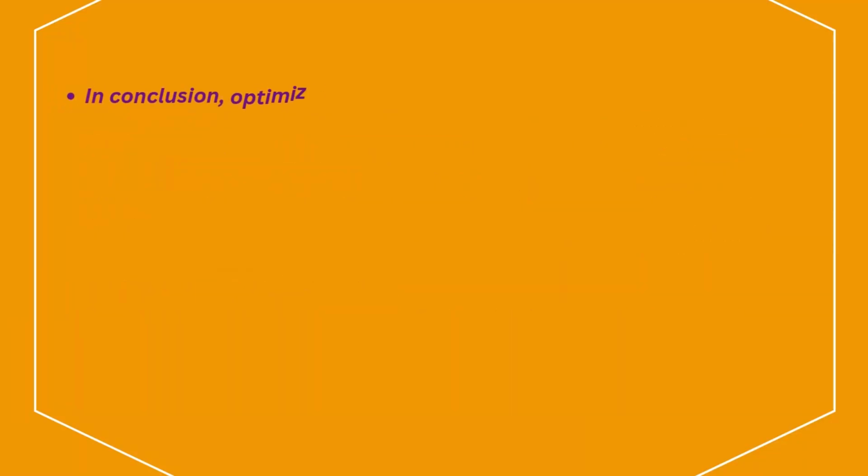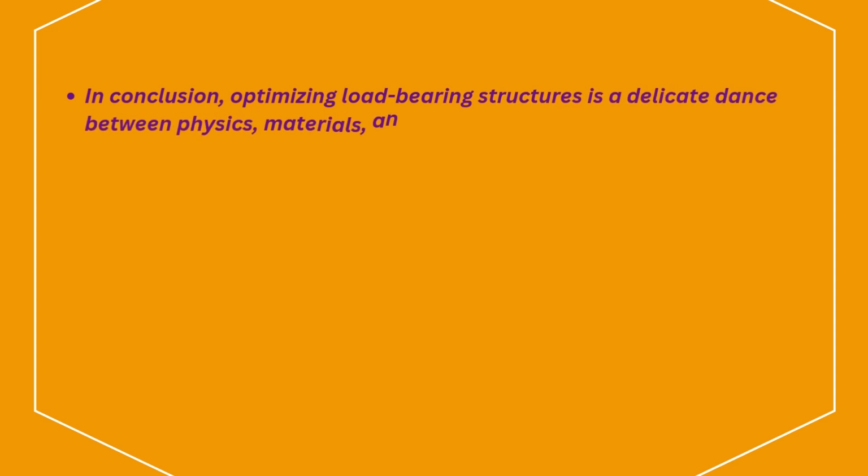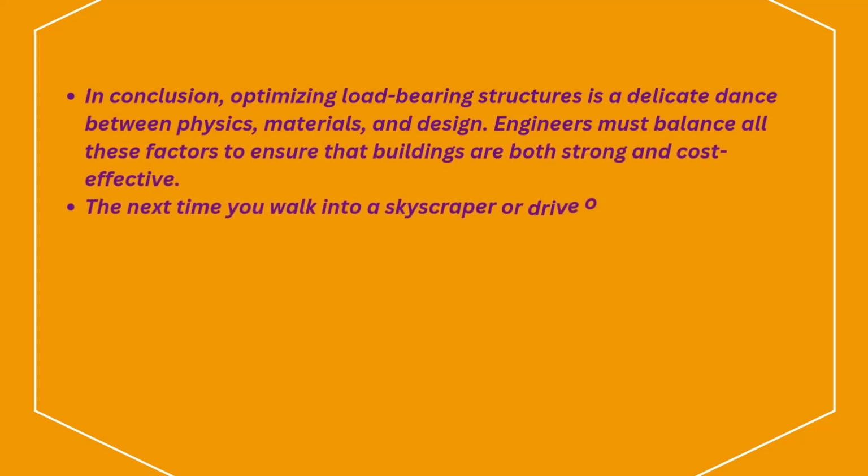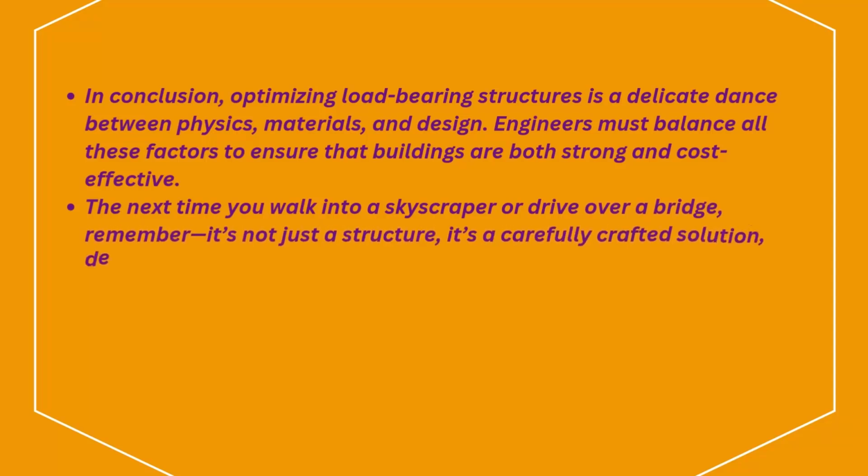In conclusion, optimizing load-bearing structures is a delicate dance between physics, materials, and design. Engineers must balance all these factors to ensure that buildings are both strong and cost-effective. The next time you walk into a skyscraper or drive over a bridge, remember, it's not just a structure, it's a carefully crafted solution designed to bear the loads of our world.